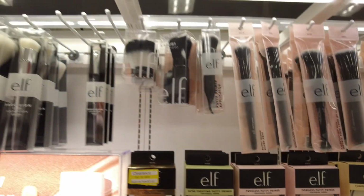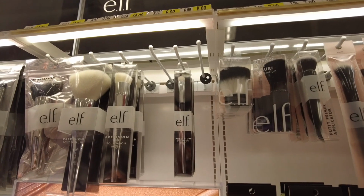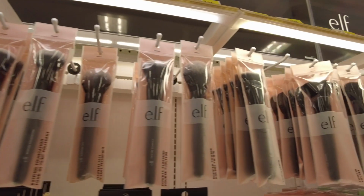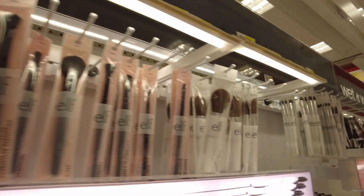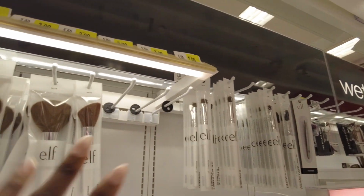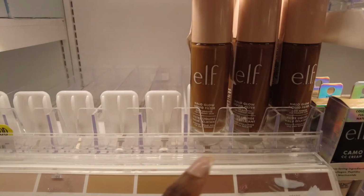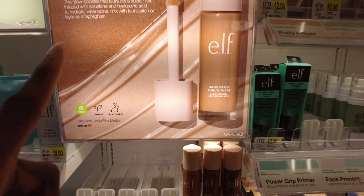Also, if you're a beginner in makeup and you're looking for decent brushes to get for a cheap price, the e.l.f. brushes are always really good. They have brushes from like $2, they used to be $1, to like $5 or $8.